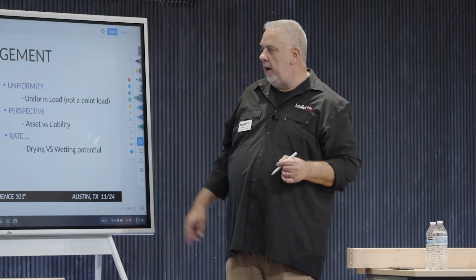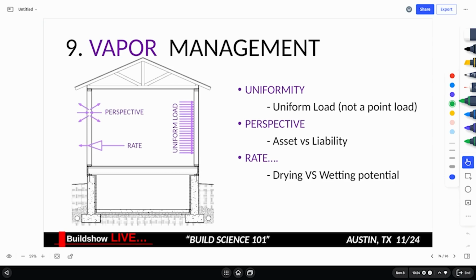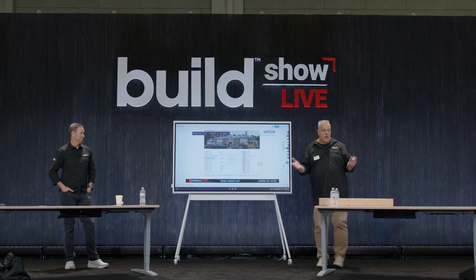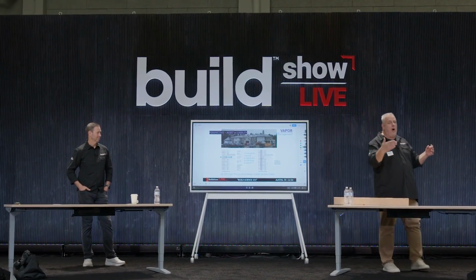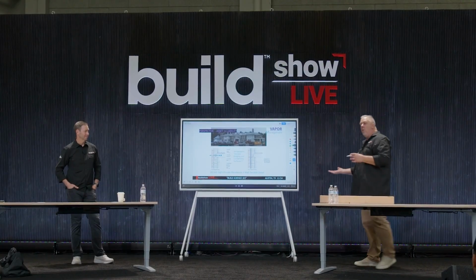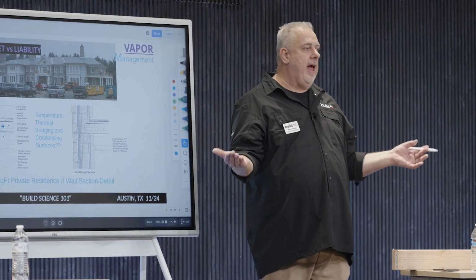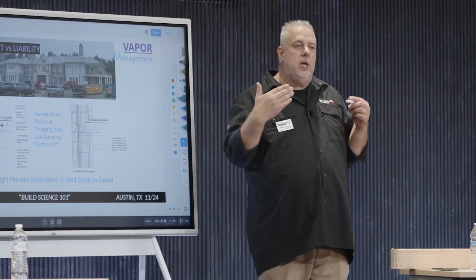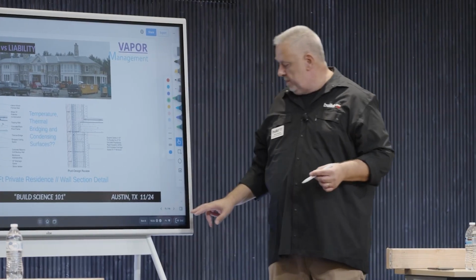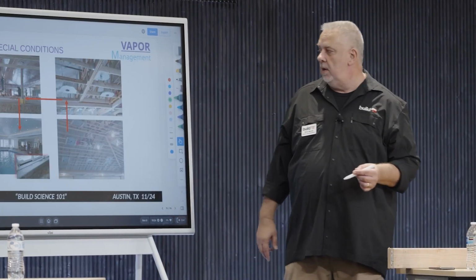Vapor management, uniformity, perspective, and rate. All right? Vapor, treat it as an asset or a liability. So many people are afraid of it, but the real question you should be asking is, does my wall have the potential to dry out? Now, where's the vapor barrier? Everybody jumps to that right away. Talk about the wall, look at the vapor profile. Does the wall have the ability to dry? Can I use the ability to dry as an asset? Stop thinking of this big bad vapor monster that's coming to eat your house, right?